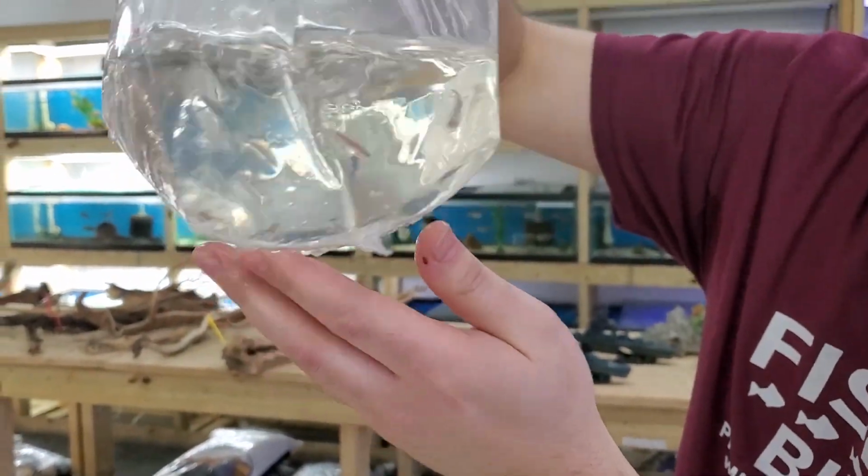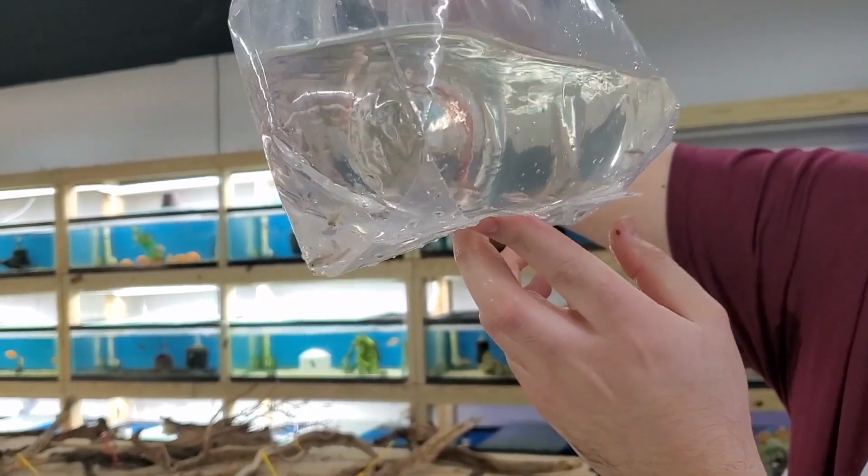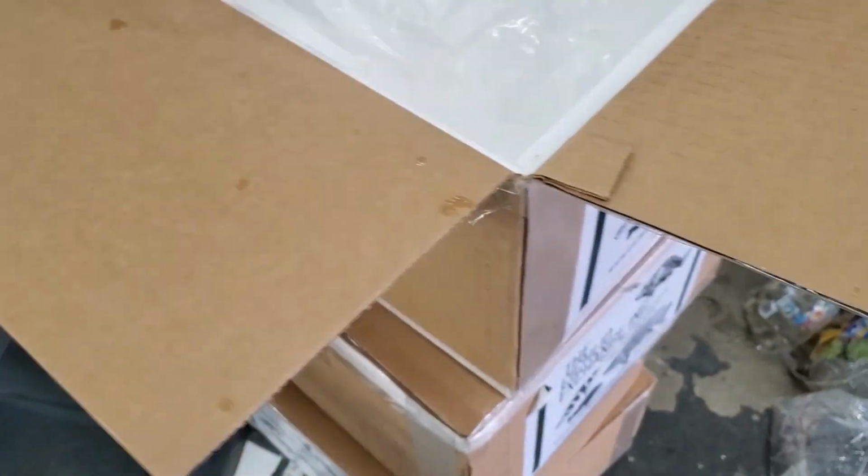Green neon tetras, looking good. Actually came in pretty big for neon tetras, or green neon tetras, I should say. So yeah, good dealio. And one box left.